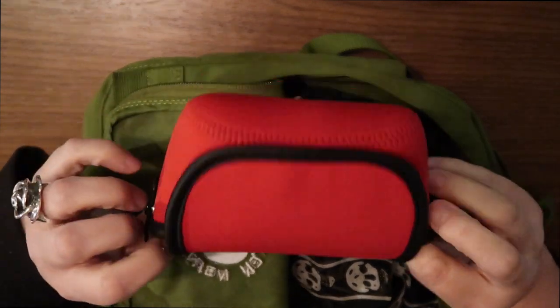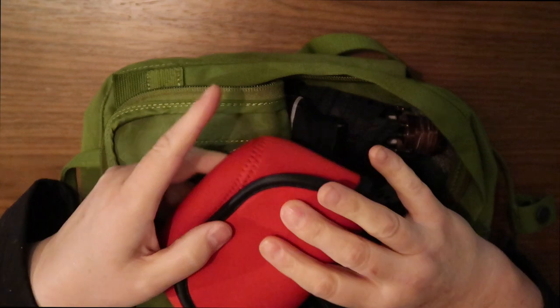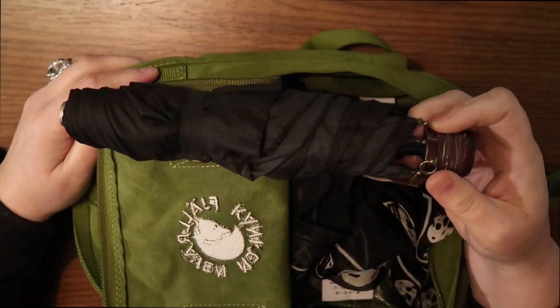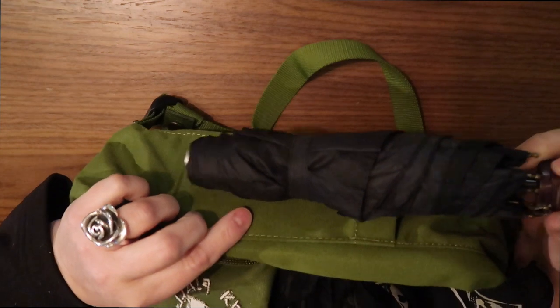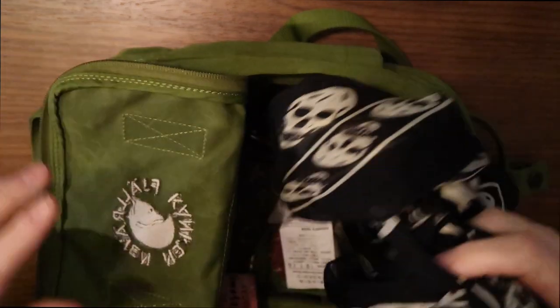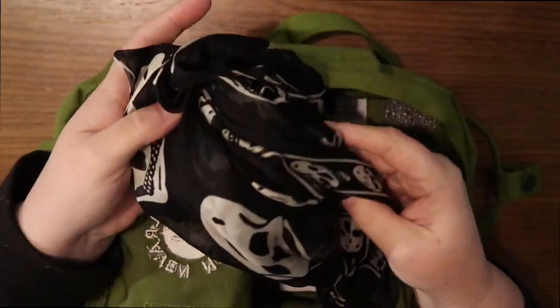My camera went into this little case here, camera bag. But of course I'm using it right now to record, so there's that. It was supposed to rain, so I brought an umbrella with me. This can also fit in the side pocket, but I had that filled up, so I elected to put it inside, and it didn't rain anyway. Then I have my Alexander McQueen scarf. Didn't really need that today either, because it was nice and warm.